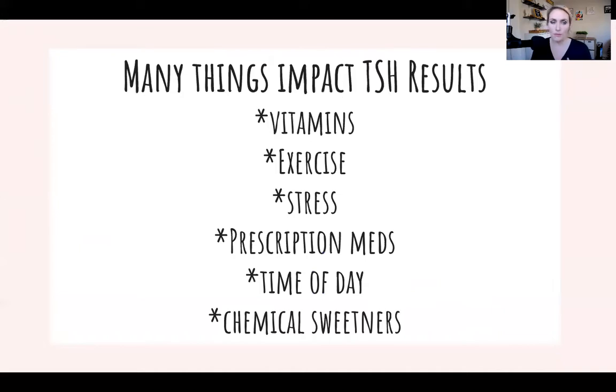This is important to know because many times we will get our TSH ran and the number will be actually one or two. And that is not a reflection of what's going on. So some things that impact it, vitamins, specifically vitamins with biotin, they can suppress your TSH. So your TSH could be around six or seven, but because you're taking those vitamins, it's pushing the TSH down, meaning you can still have a thyroid problem, but your vitamin has masked the test. So if you are taking vitamins, it's good to stop taking them at least a few days before the test. A couple of weeks before can be more accurate.